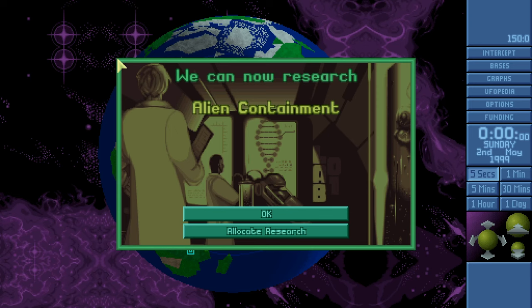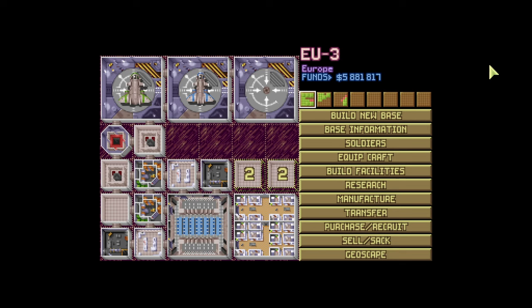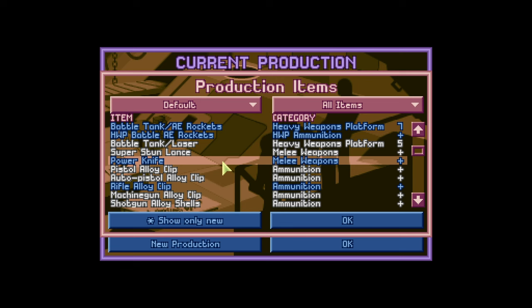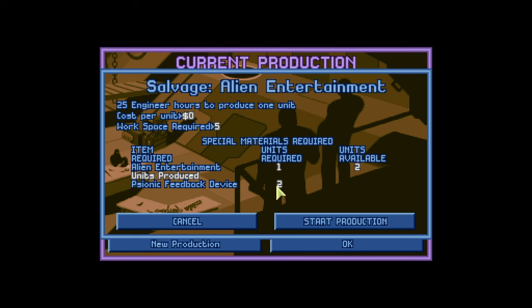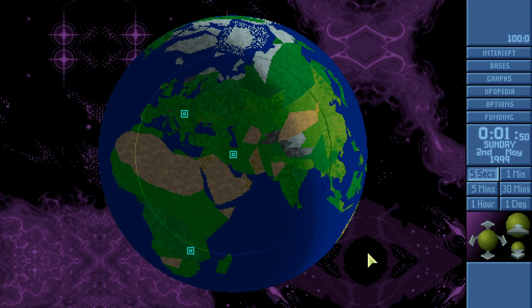Can now research alien containment. And also salvage alien entertainment, which I'll probably need to be doing to then create whatever is required for the containment itself. Salvage. Entertainment. Psionic feedback device. Well, let's wait on that. Let's wait and see what we actually need.